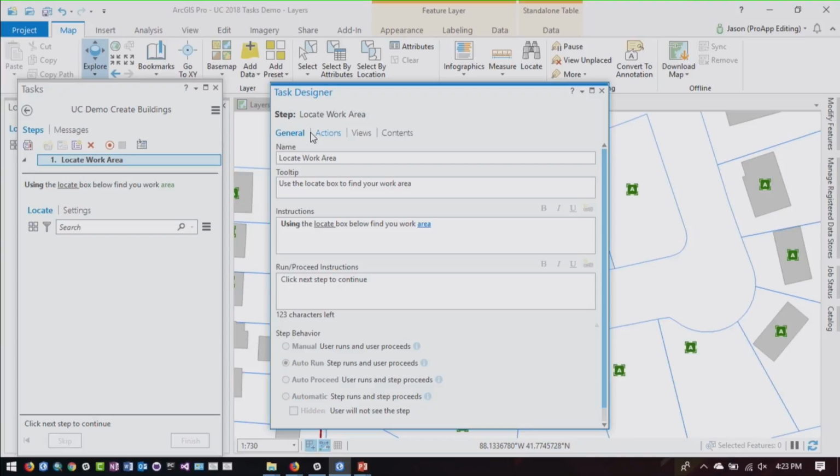So you want to have it auto run. There's no reason for it to be manual, there's no reason for it to be auto proceed, and there's no reason for it to be automatic. This is something that you want the user to see, interact with, and then when they're ready, click next step to continue.